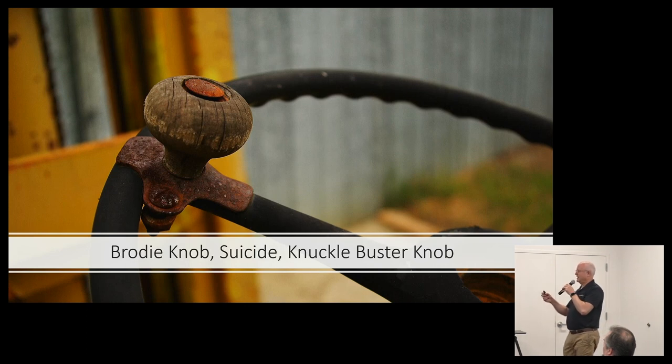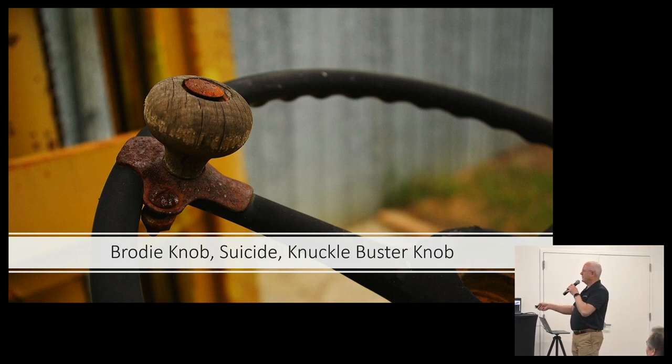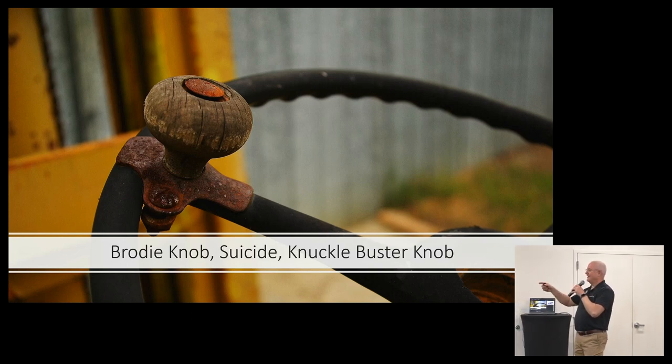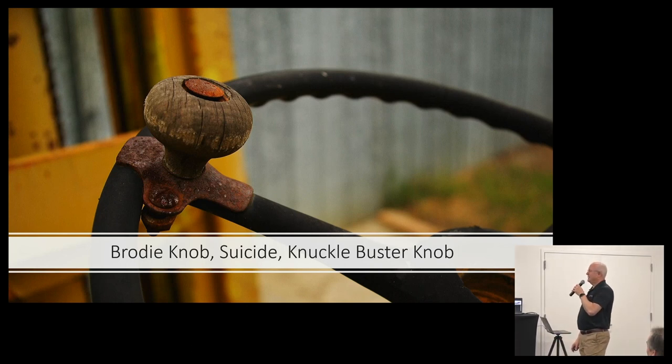Who's seen the Brody knob or the suicide knob on cars back in the 50s and 60s or the 40s? Little knob that you'd bolt onto the steering wheel. And this is, if your car even had power steering, but not many did back then, to help you turn the car. You could just hold that. And a lot of tractors and trucks had them on them. You could spin it around by just holding that little knob. And then if you let go of the wheel, you better hang on to the knob, because if you're not, you could come around and break your wrist or at least do some serious bruising if it came around too fast and hit your hand. But that's why they were called suicide knobs or knuckle buster knobs.